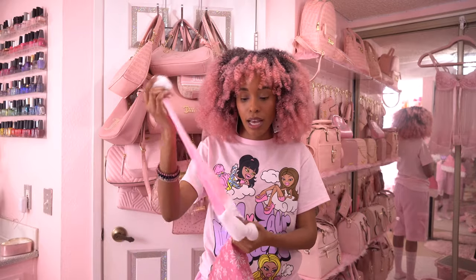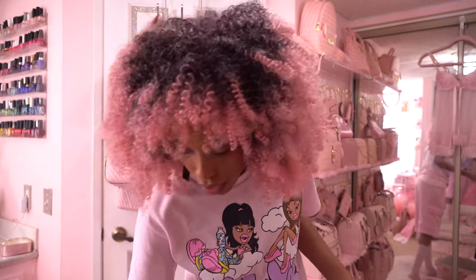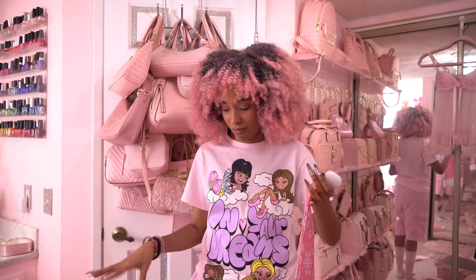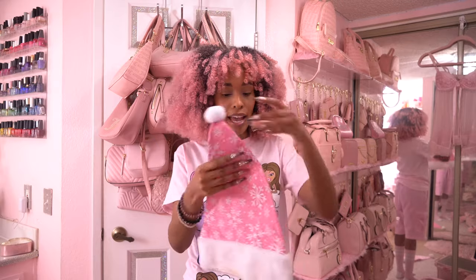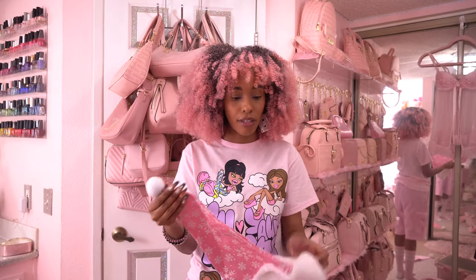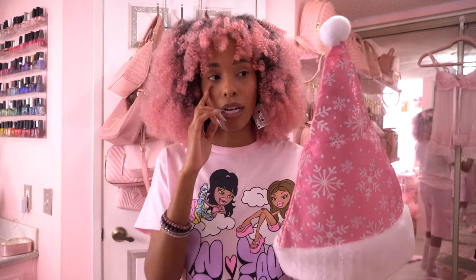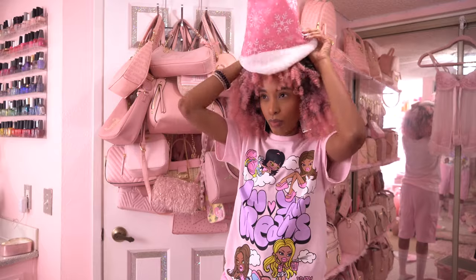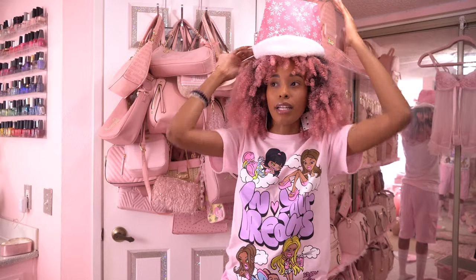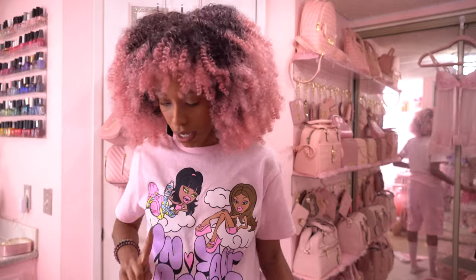I think we're gonna get rid of the princess one, or I'll probably donate that one because the crown is missing. And then I like having different options of the Santa hat. This is more of a glammy one, and the other one I have is plain. I might keep this, the pink one with the snowflakes. What do y'all think? Because I hate buying stuff like this around. I hate looking for it because it'd be out of stock. Yeah, I'm gonna keep this one and get rid of the other one.